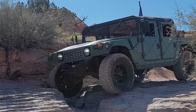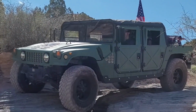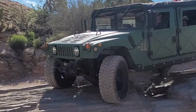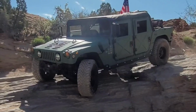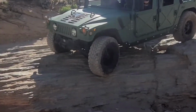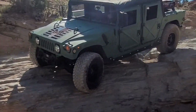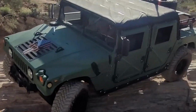So this part was an interesting obstacle. You're coming down and it's very tippy is the word I use to describe it, but you're kind of teetering on the edge, coming down sideways. It's a weird feeling with the truck tipping to the driver's side. But again, the Humvee is a very stable platform with a very low center of gravity, and it made it look easy.